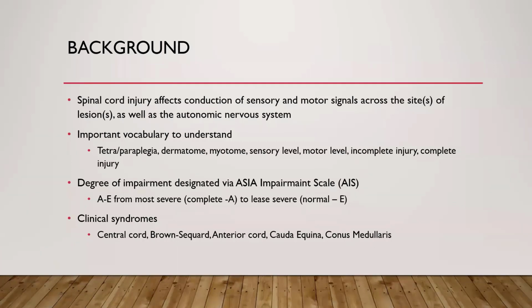Then you have anterior cord, and without going into details, that's basically where the anterior spinal artery is ligated. They're lacking the blood supply there. As a result, it causes spinothalamic injuries, with preservation of pressure and vibration, because that's carried by the posterior cord, which is not affected by the anterior spinal artery.